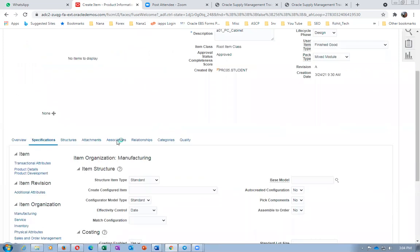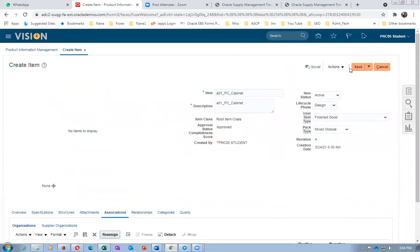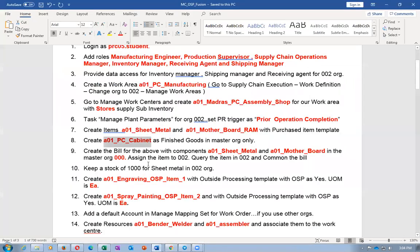Now you go to the associations and then here, click on it. And then I will first of all save this now, click on save. So the cabinet is now getting saved over here. Now we have to make a bill now. Then you save it in the master organization.